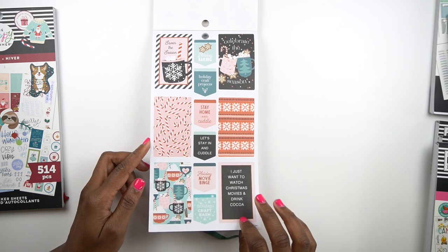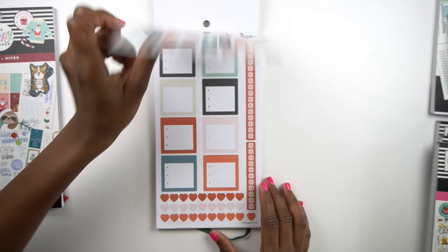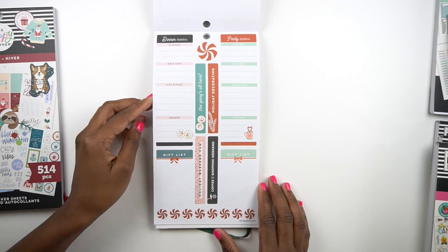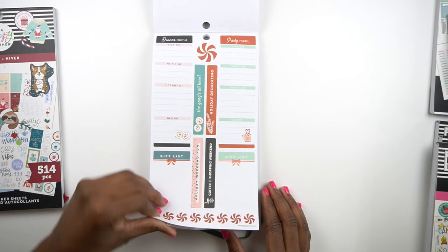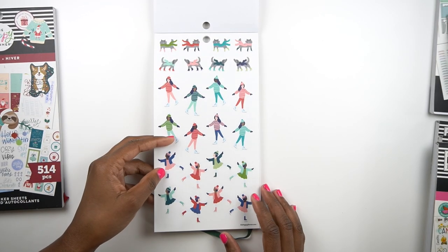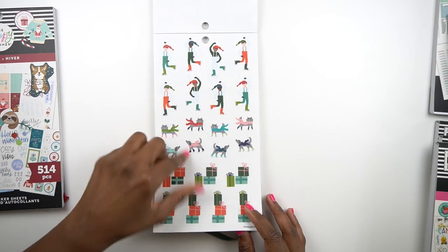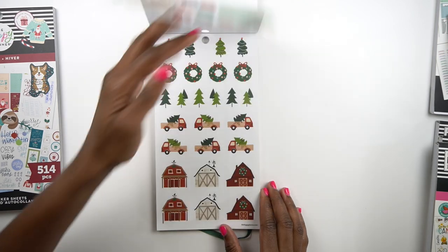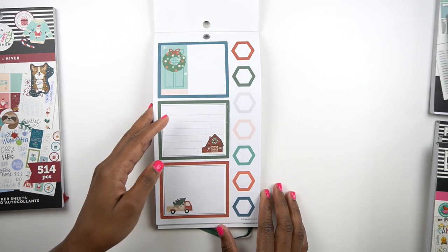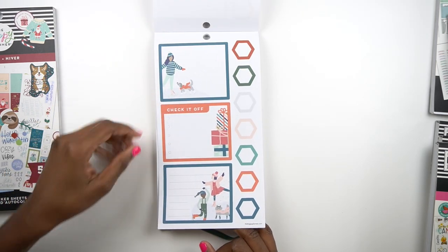So this is really cute. That's kind of like the letter boards. I have some faux washi and little cocoa. Some half boxes, so the dinner menu, party menu, gift list. Some full boxes. Oh, these little ladies are new and cute. So little ice skaters. Got presents. And those are men ice skating. Full boxes. Ooh, looks like some barnyard Christmas. So some newness. I'm excited about it.